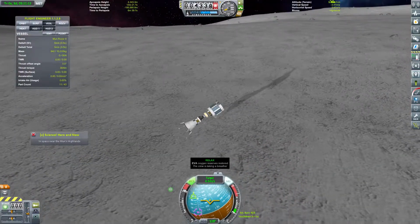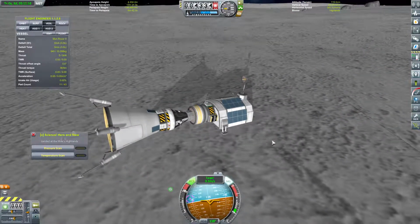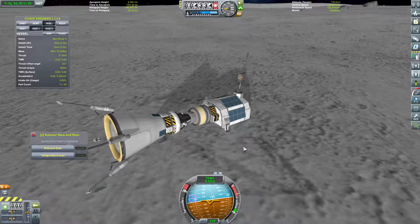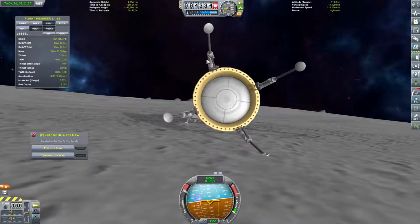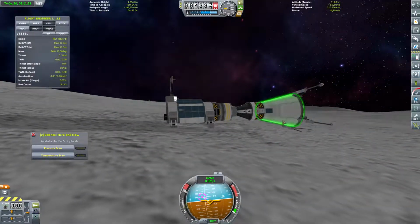Right. I was not watching the fuel levels. Not watching them at all. And we have run out of fuel in this lower stage. And, would you believe it, blown the engine off the bottom. Oh, the joys.